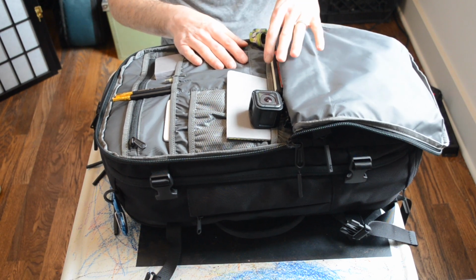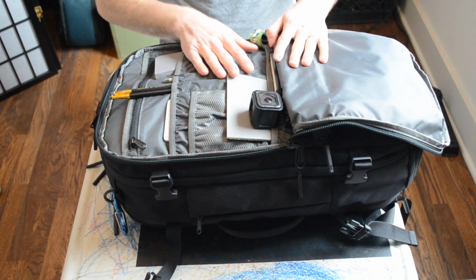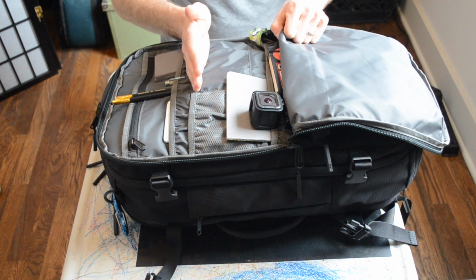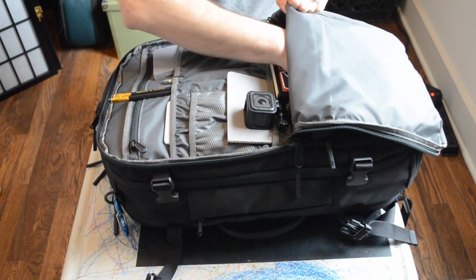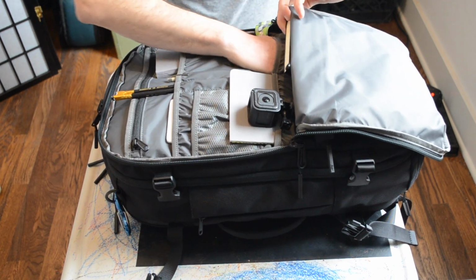One of my frustrations with a lot of bags when it comes to these full-length pockets is that everything tends to just get stuck down here because there's not basically tiered support for your items, and so again, everything just kind of jangles around down there. This airbag does a really good job of that, especially like right here.